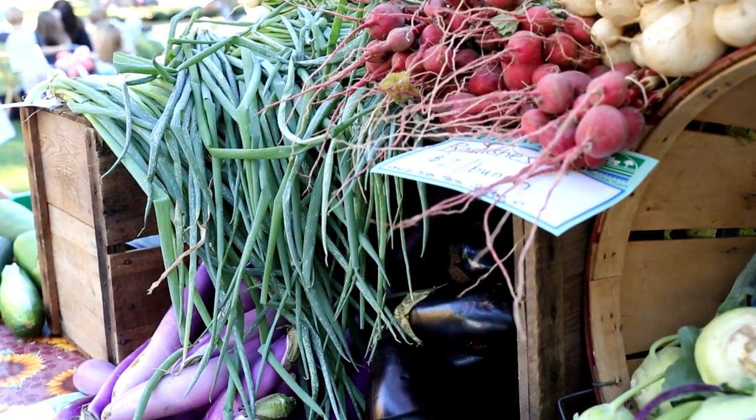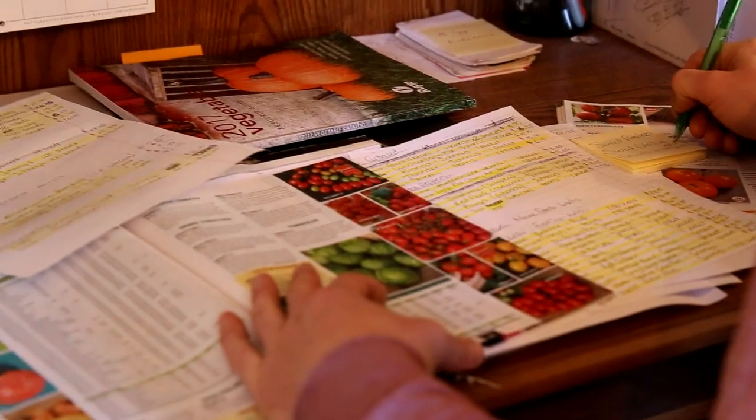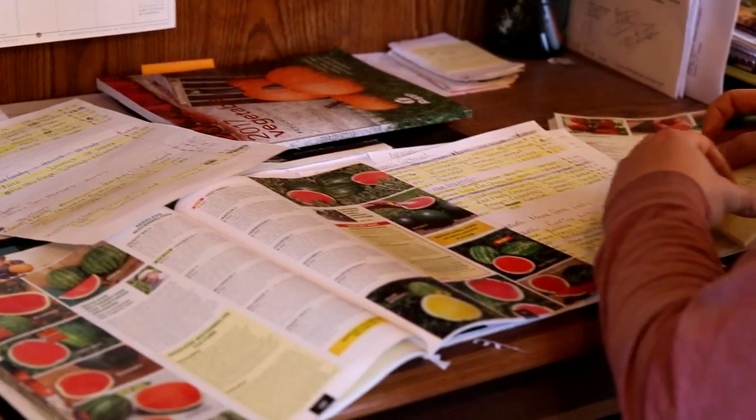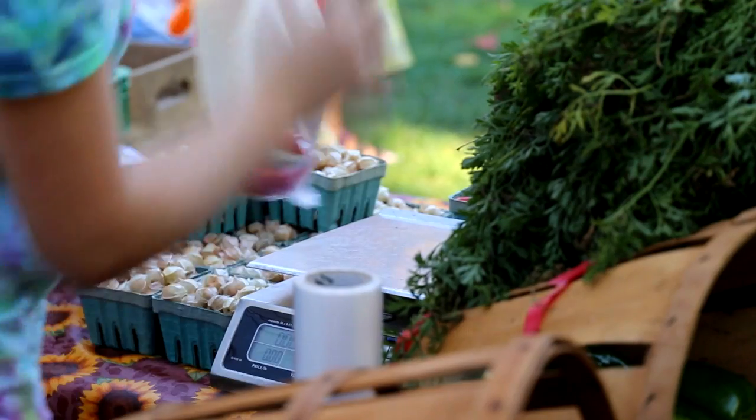I keep track of everything we're seeding. I know exactly how many plants go into the field, how many live. We take notes because we want to make sure that our customers are happy and that we have what they want. We tried ground cherries on a whim, and it turned out to be one of our most popular crops.